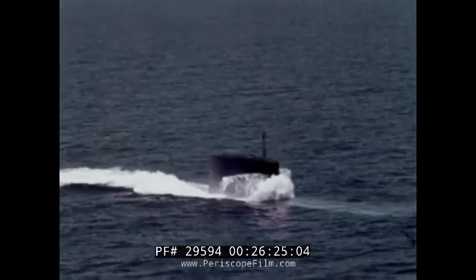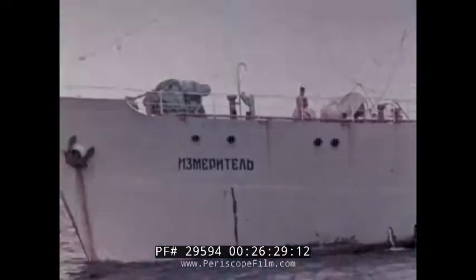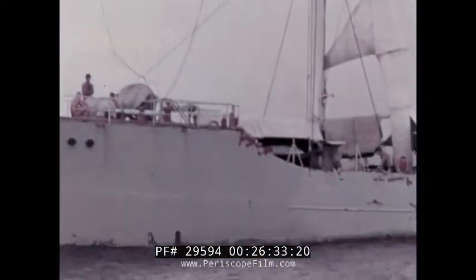Its passage will be duly noted on operational charts in the Pentagon in Washington, D.C. But one other highly interested observer will note this sailing, lending added emphasis to its importance.